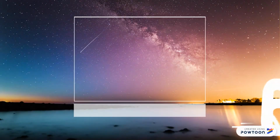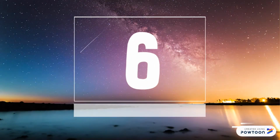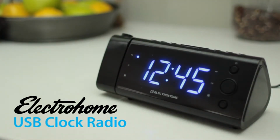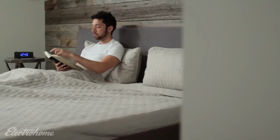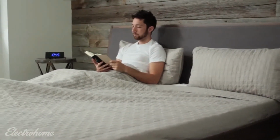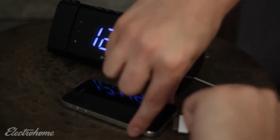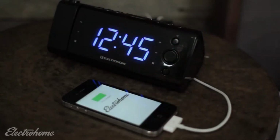Number 6. Start your mornings fully charged with the Electrohome USB clock radio. This full-featured alarm clock brings you convenience and reliability every morning when you need it most. With a built-in USB port, you'll never be looking for the charger of your smartphone again.